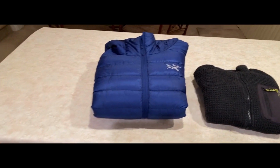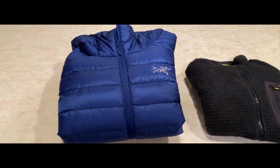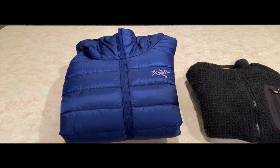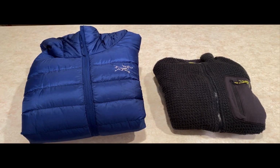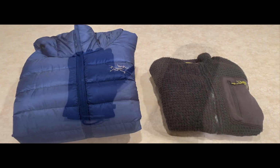But man, you throw in that Arc'teryx Cerium hoodie, and you're ready for just about anything. So both of these pieces are going, and I'm really happy to have them.